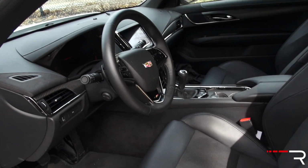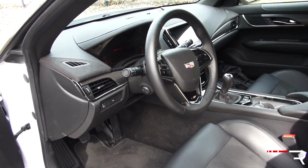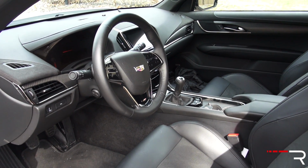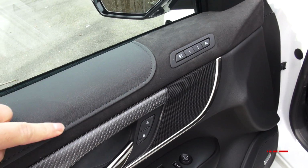When you look at the inside of the ATS-V Coupe, you're going to find a design that goes with Cadillac's cut and sewn theme. There's lots of leather surfaces around here, around the dash, around the door panels, that you can basically see a lot of exposed stitching.